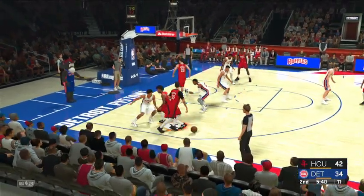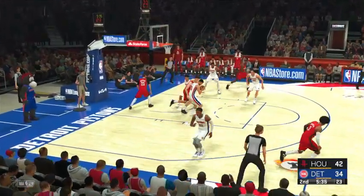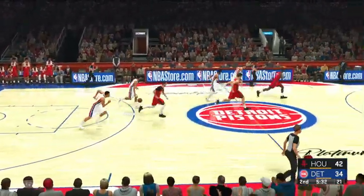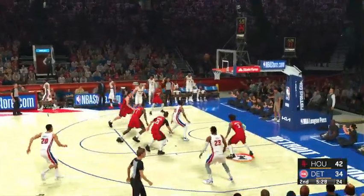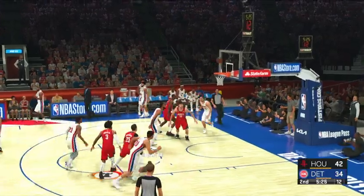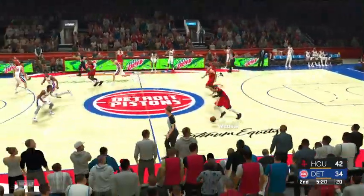Outside Matthews. Back to Porter from downtown. Rebounded by the Pistons. It's Bogdanovich on the wing. They get the rebound. Bagley. That one's no good. 0 of 1 to begin the game. Rockets leading by 8.